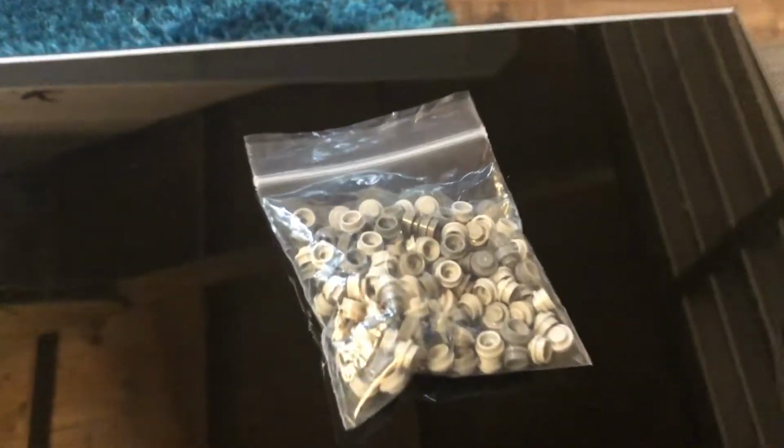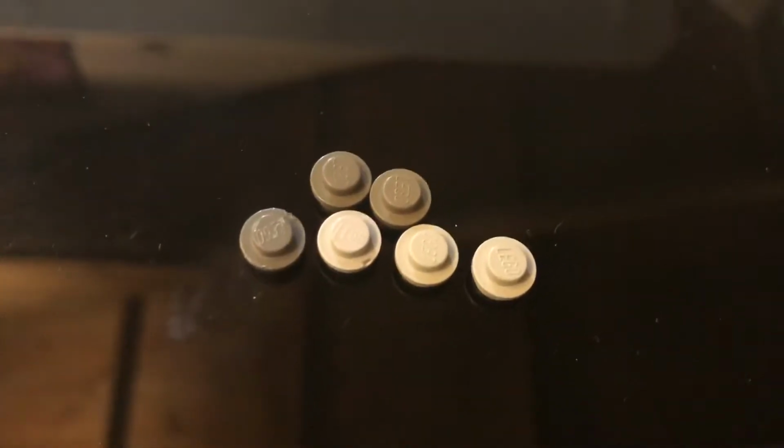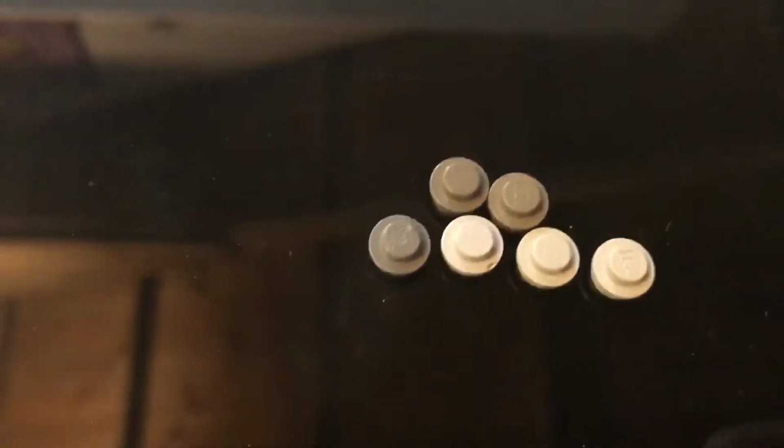So I just quickly went through that bag and picked all the bad pieces out. And here's all the bad pieces we've got. So there are a few slightly older looking colours in there. And there are a couple of chewed up damaged pieces as well. But only 6 studs out of this whole bag here. That's really not too bad at all.